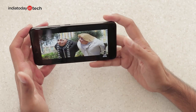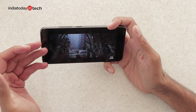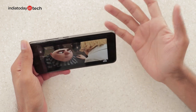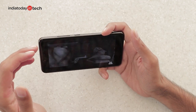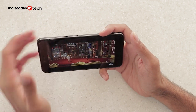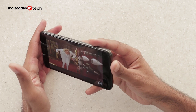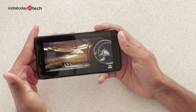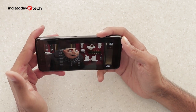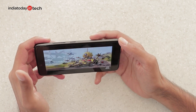The Capture Plus has a full HD display, and you can see the color reproduction on the phone is quite neutral. It's not very saturated and it's not washed out as well, but you'll see that the viewing angles are not that great. The display does have slight reflection as I turn it around, and in outer conditions as well we see that the brightness is not that great. You may need to shade the display to get better viewing on it.